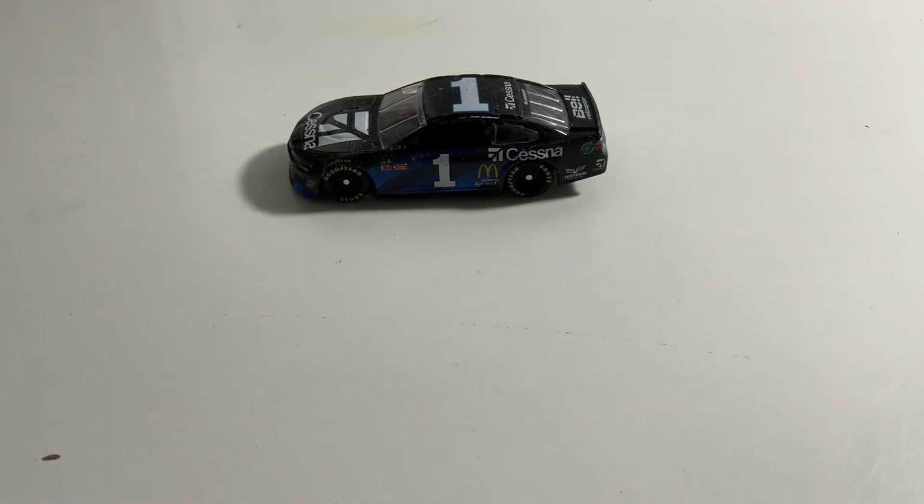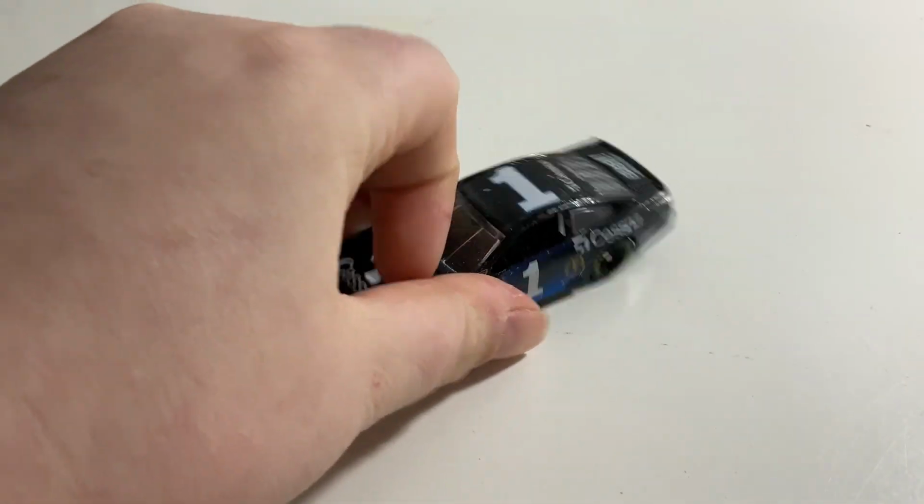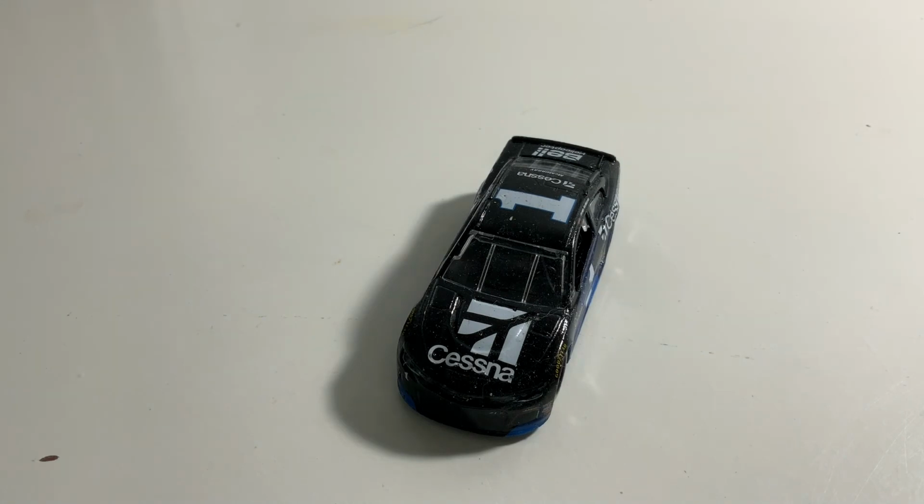I mean, they've been doing the PTC mold as recent as 2018, and the one I have the worst example of is Jamie McMurray's 2018 Cessna car. Now, this car is bad. The details are low quality. Dirt sticks to the paint like nothing. I don't know what Lionel did with this car. It was so horrible. I mean, granted, I've seen worse, but this is one of the worst I've ever seen.